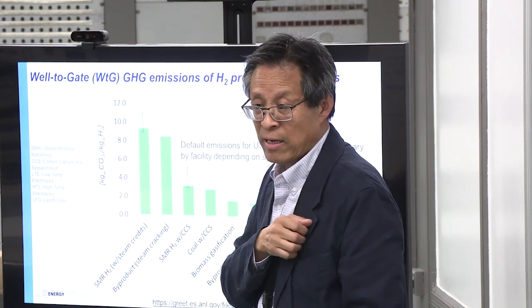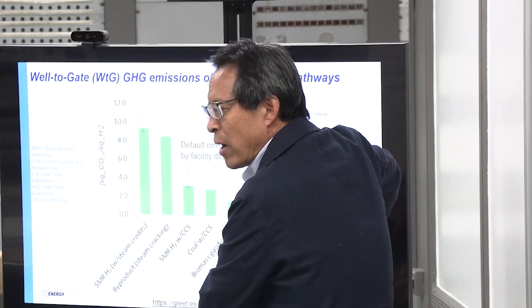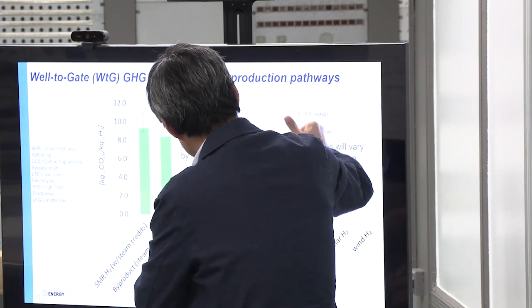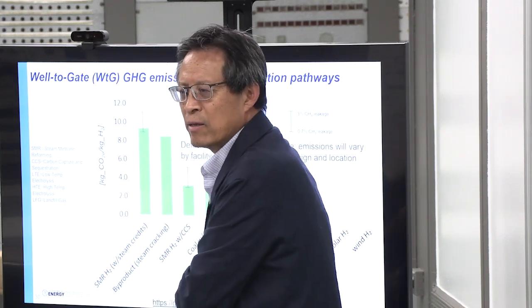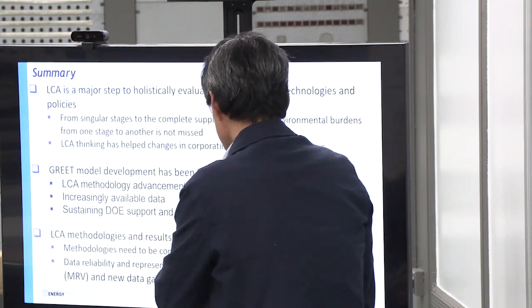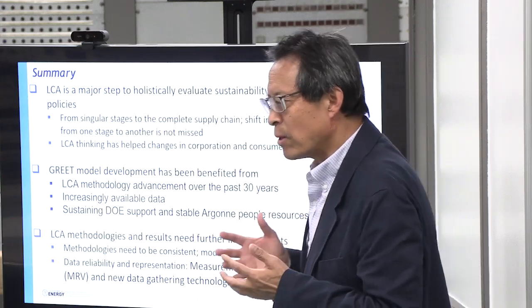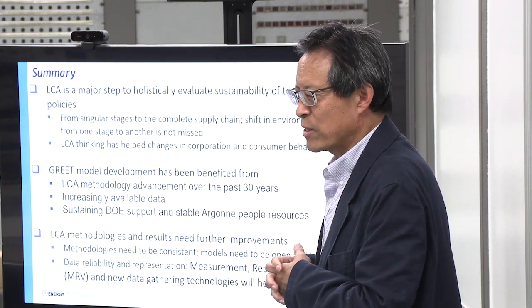$3 is very significant. The current hydrogen production with this pathway roughly is about $1.50 to $2. But these production costs are much higher. That's why Congress provides up to $3 in order to bring down the cost of these pathways close to this pathway. So that's a quick summary of GREET and the important technologies covered in GREET and some results.